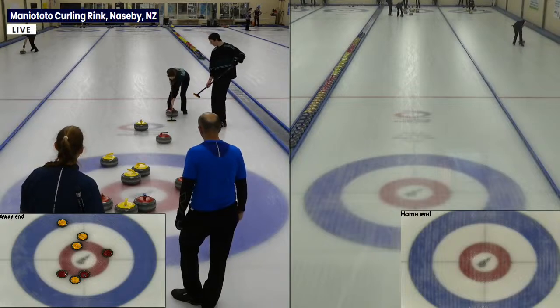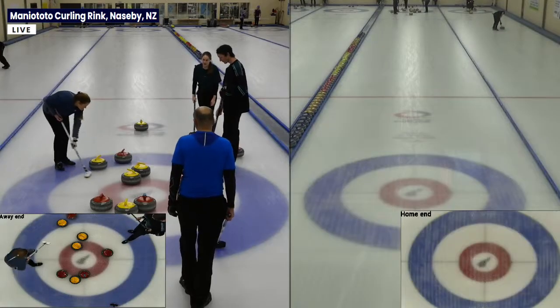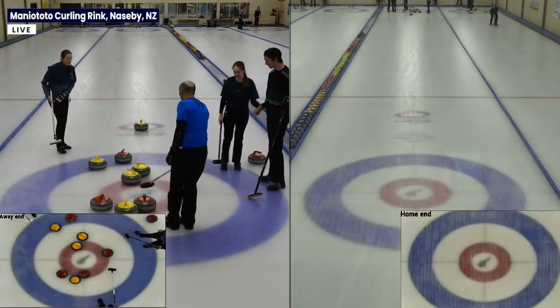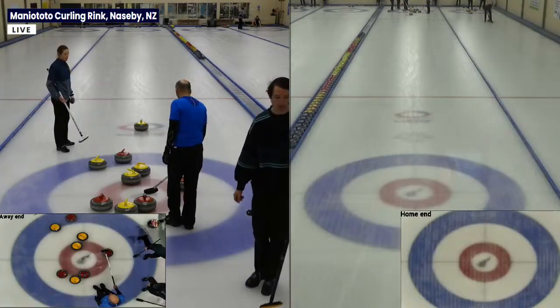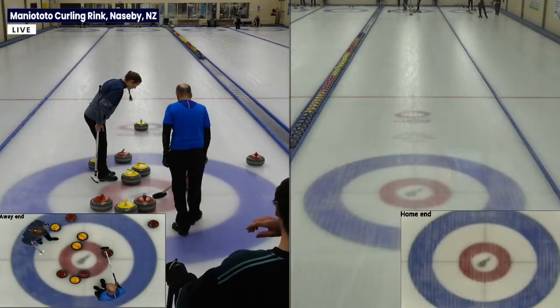Here's Nathan's second shot. It's still staying outside and it's going to tick on the wrong side of the. Did have the weight, just stayed on, kept on its line. And he didn't get the turn that he had the first shot.